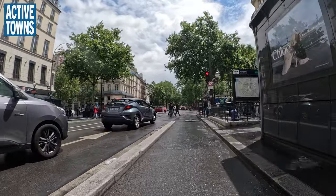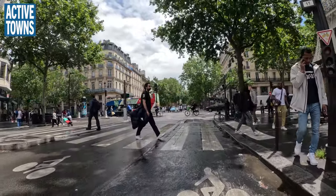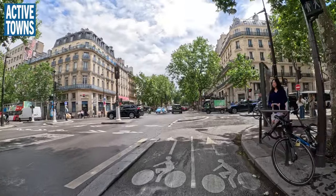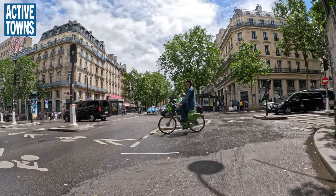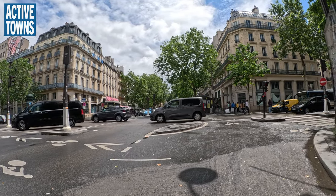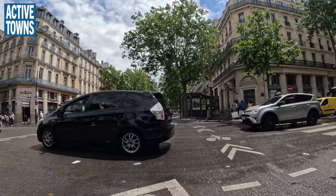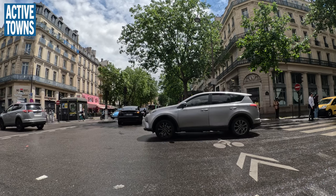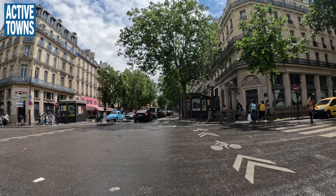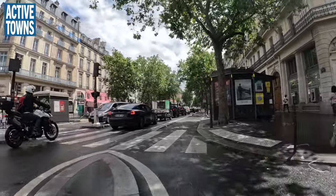Okay, so here is that intersection that we were talking about, and you'll notice up ahead on the other side of the pedestrian crosswalk, we have our protected infrastructure right there in the middle. So very much a Dutch-inspired protected intersection. Nicely done in granite. I'm gonna go ahead and get to the other side, queue up and get ready to go. It's really quite an extraordinary little bit of infrastructure here, this intersection.